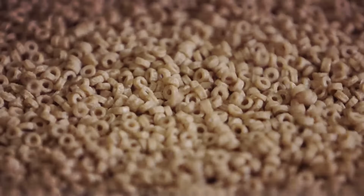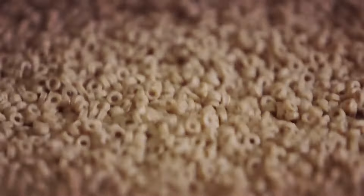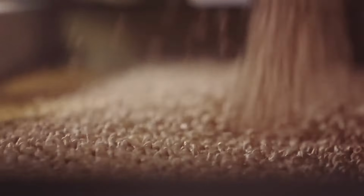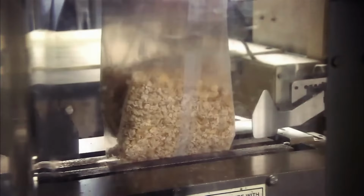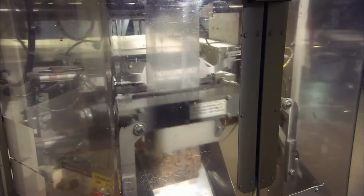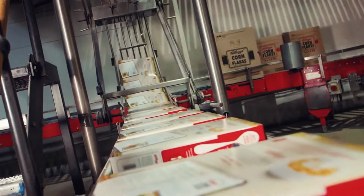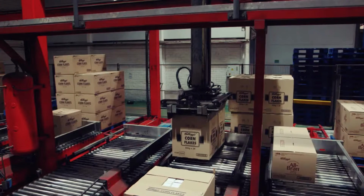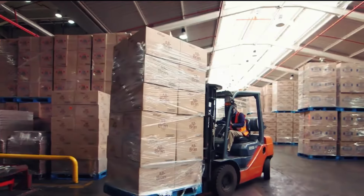These boxes are then ready to be shipped to grocery stores and supermarkets around the world, where they will soon find their way into the homes and breakfast bowls of millions of people. In just 24 hours, countless boxes of Cheerios will leave the factory, each one a testament to the dedication and craftsmanship that goes into creating this beloved breakfast staple.